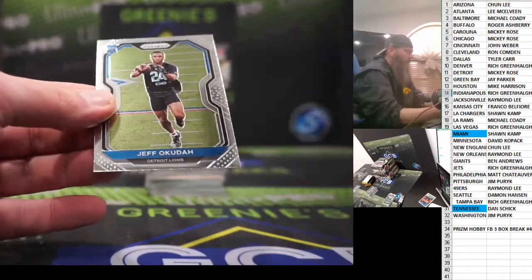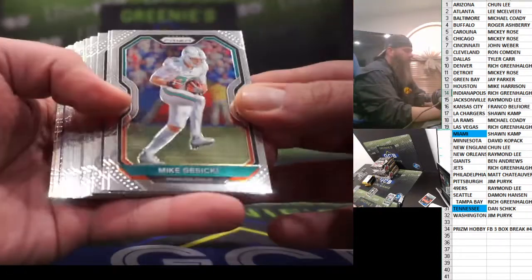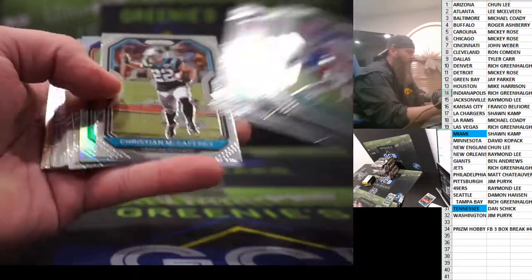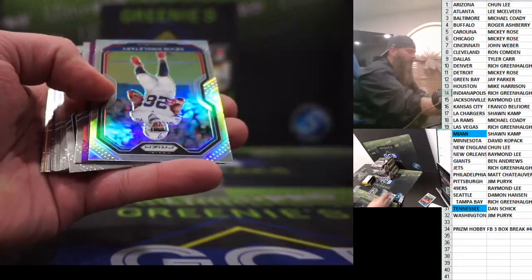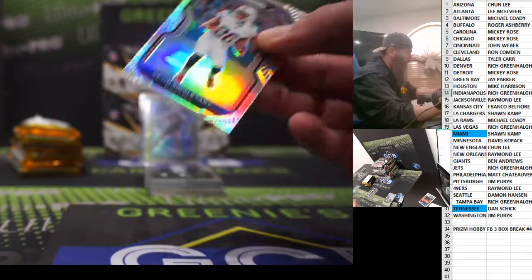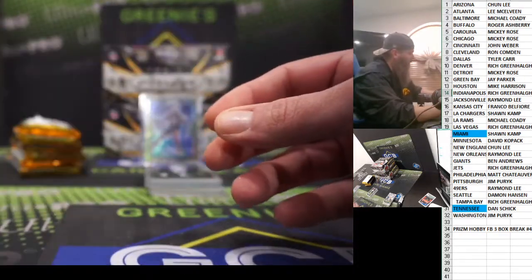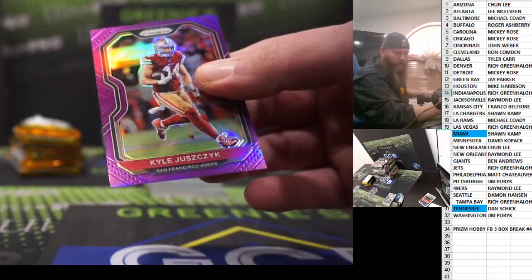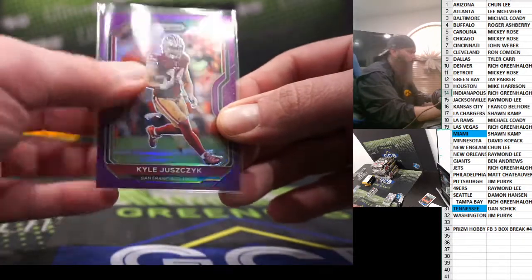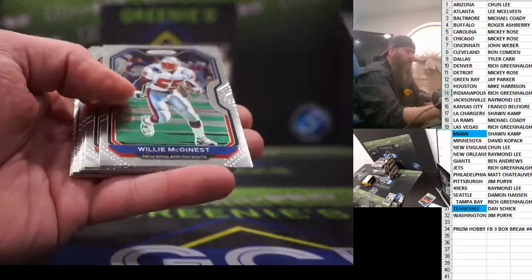We got Trayvon Diggs and Jeff Okudah, kid reporter. Gesicki. Silver, Devin Singletary, Buffalo. And purple, Kyle Juszczyk. Michael O.J. Mouton, Glenn Bowden Jr. rookies.